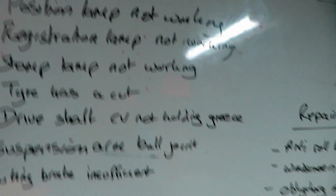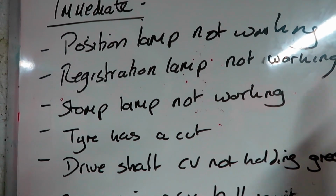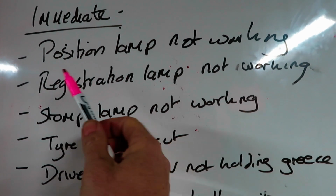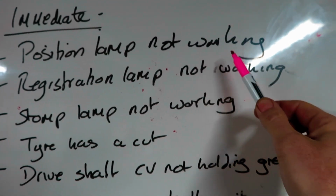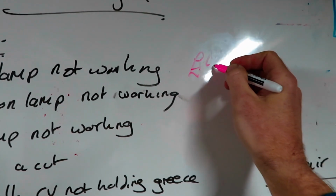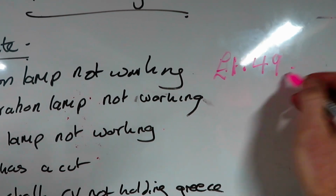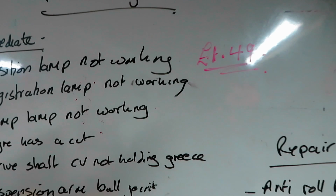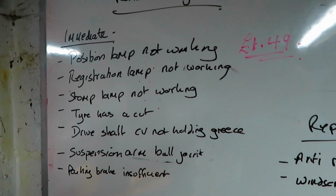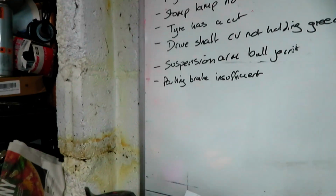So, things we have actually managed to do. I mean, we've been stumped a little bit here on the registration lamp not working, but I think we're going to have a solution to that. We've ordered the connector, so hopefully we'll get that sorted in the next episode. And then finally we've got the bit that we have managed to get working, and that cost us a grand total of £1.49. So far, to take the sheen off, £1.49 is the total spend so far. We've got one of that list done. So let's see how we get on in the next episode.